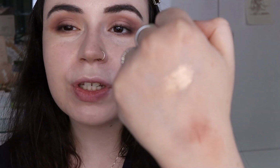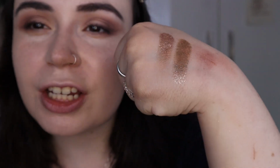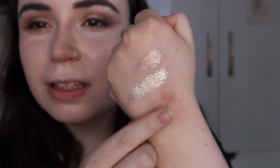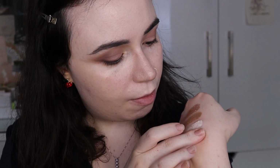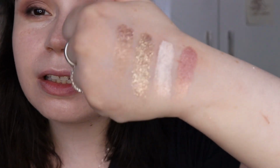For my lid, I have a few options. I either want to use Special here, which is a pale pink, or I want to use So Metal. This is a lot of glitter, super sparkly, like a champagne sparkle. Don't mind this, let me get rid of that. Look at how shiny these are. That's incredible. Or I can go for either Priceless or Major Element. So we have Priceless, which is too icy though, or Major Element, which is the rose gold.